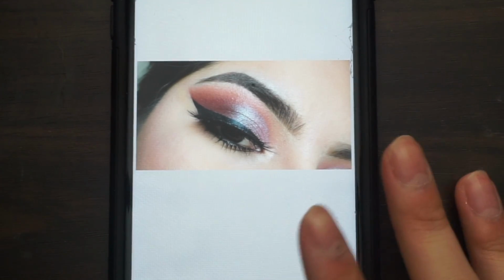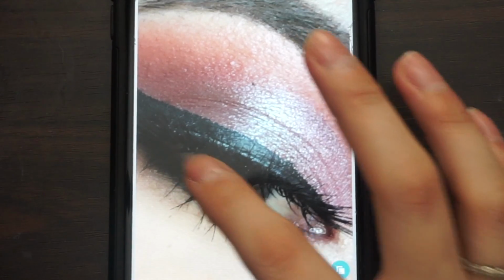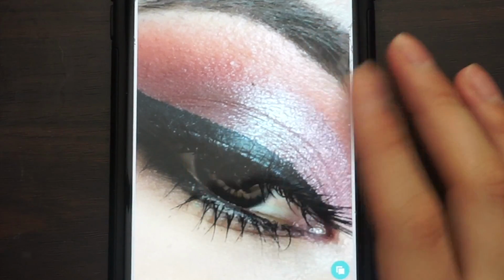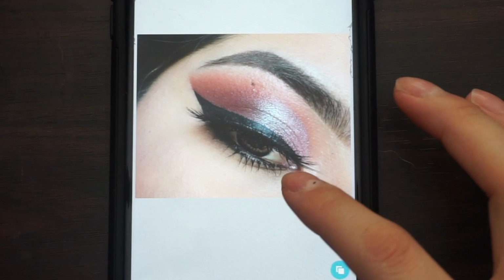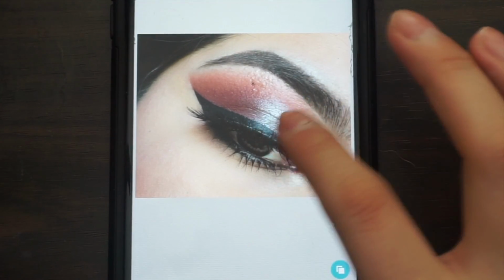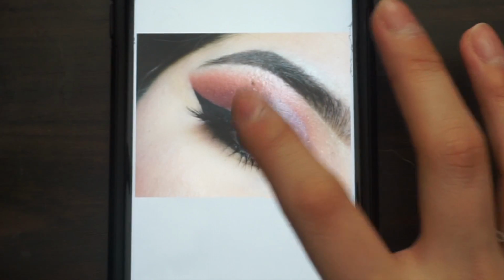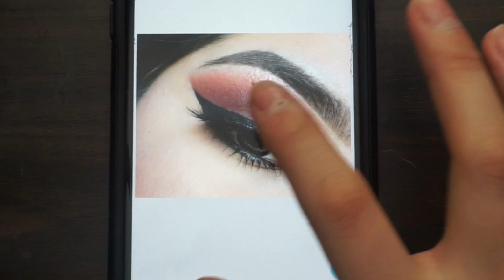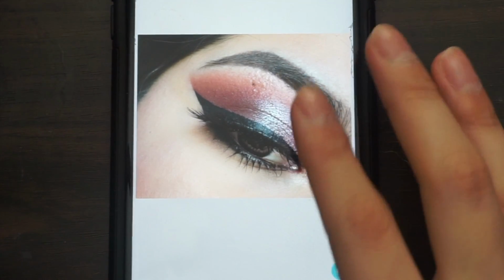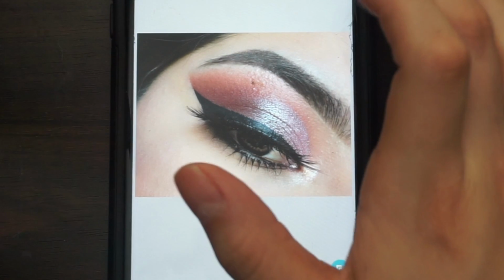And I like to select the details button, and if my eye is showing, I like to kind of enhance the way it looks. I think it looks cool. I always like to enhance the inner corner, a little bit of the brow bone. And depending on the look, if I have a shimmery shade like I do here, I'll go ahead and just kind of tap over. So that way it kind of enhances it a little bit.